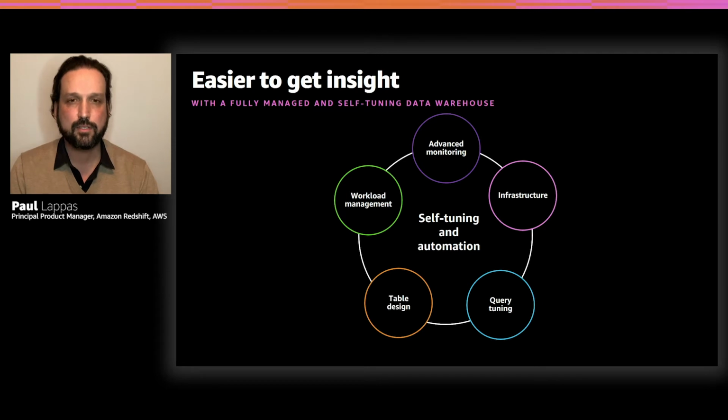We invest in advanced monitoring to continuously detect and remediate issues that may affect cluster performance. On the infrastructure side, Redshift tuning will automatically add physical resources, nodes to meet demand, as well as handle software upgrades and patching. And for individual queries, we will tune them to improve query speed automatically by optimizing query planners and leveraging materialized views automatically.